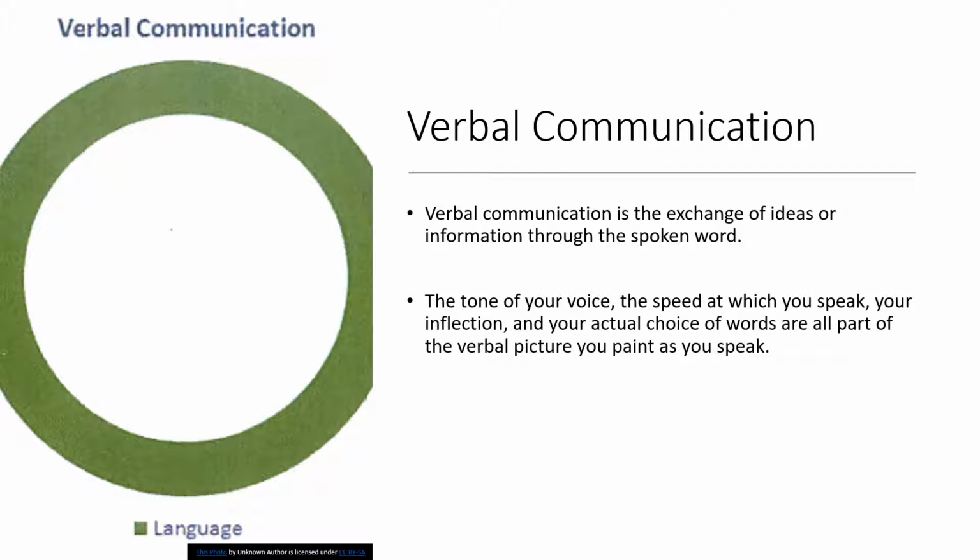Verbal communication. Verbal communication is the exchange of ideas or information through the spoken word. The tone of your voice, the speed at which you speak, your inflection, and your actual choice of words are all part of the verbal picture you paint as you speak.